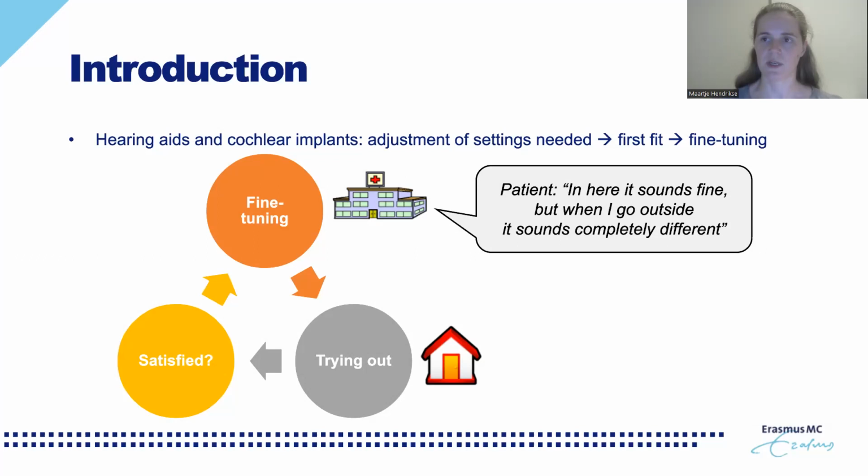Currently, this fine-tuning is done in a quiet room in the clinic, and patients often mention, well, in here it sounds fine, but when I go outside, it sounds completely different. So they then have to go home to try out the settings in different situations, and if they are not satisfied, they have to return to the clinic for further adjustments.